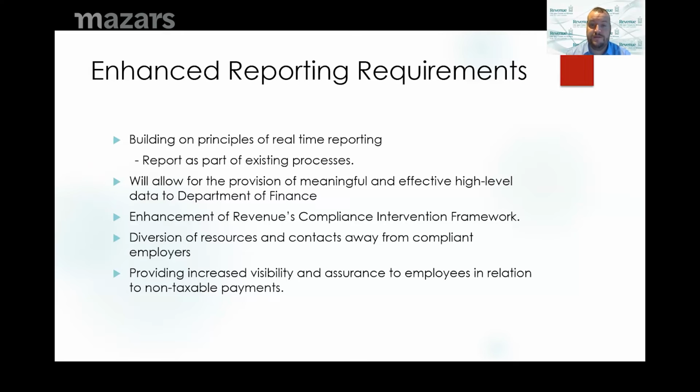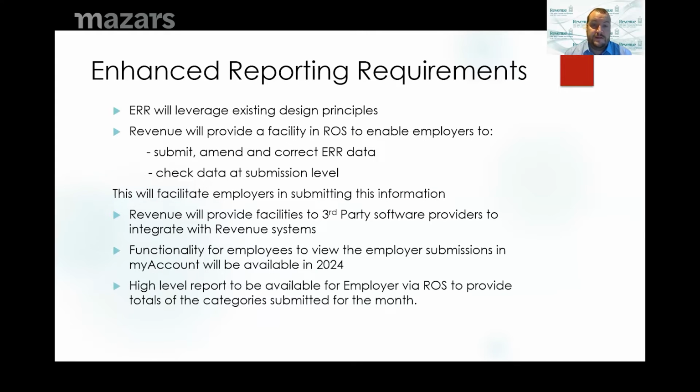It's also going to provide visibility and assurance to employees in relation to these non-taxable payments. The information that is submitted by their employer will be available to them. They'll be able to see that through their My Account services. As I said, it's leveraging existing design principles.